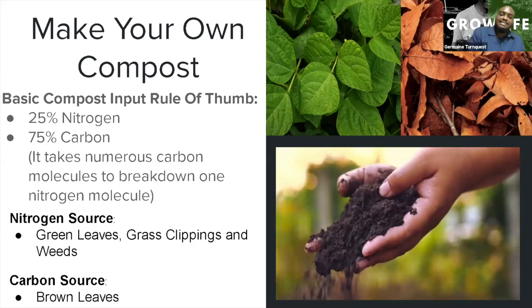So now, what acts as the nitrogen source and carbon source for your compost? You can use green leaves, basically greenery. You can use green leaves, grass clippings, and weeds that you pull out of your garden. Throw that into your compost bin. You can use brown leaves to act as your carbon. And when you do this, just follow that same rule of thumb: 25% nitrogen, 75% carbon. And yes, of course, you can add your kitchen scraps to that too.